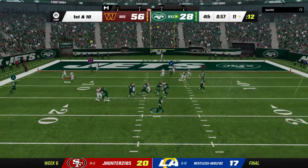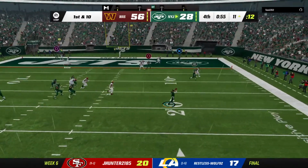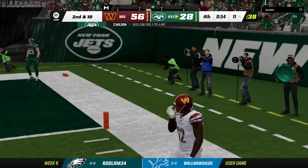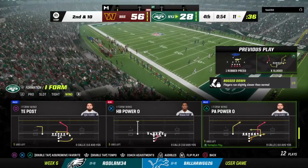Well, throw on first down with Wilson. Escaping the pressure right. And he just throws this one away. Smart decision here this close to the end zone, and it brings up 2nd down.